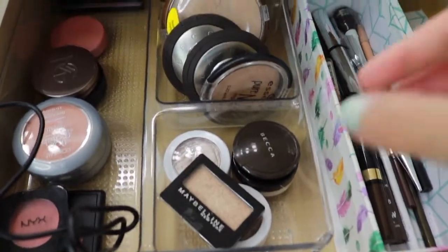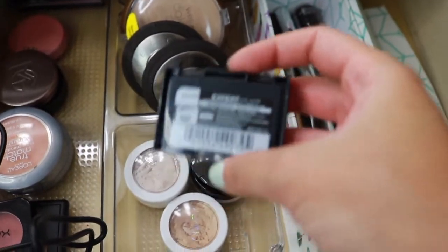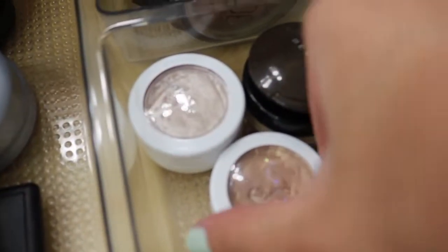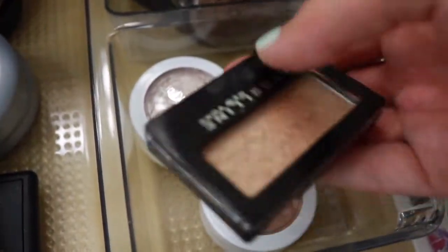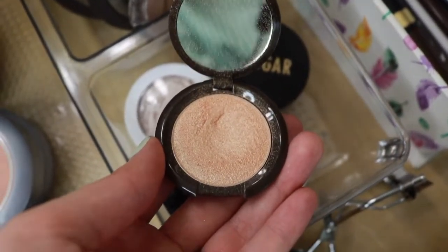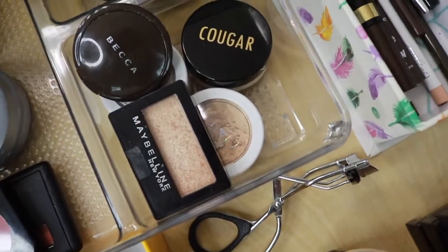Moving into highlights, I just got this Maybelline eyeshadow in the shade The Glow Down. I love this for highlight. It's amazing. I have two of the ColourPop Super Shock cheek highlighters, one in Wisp and one in Flexitarian. Both of those are beautiful. I have the mini Becca Champagne Pop, and I'm in love with this. This is one of my favorite highlighters ever, and that mini is going to last me forever.